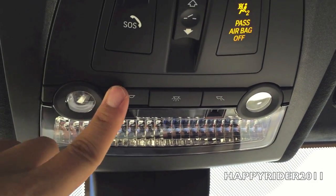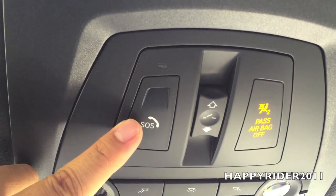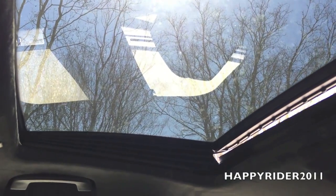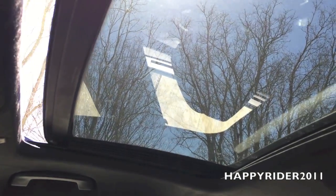Light control on top. SOS is for roadside assistant. Press that and you'll be automatically transferred to roadside assistant. And then sunroof control in the middle. Let's go ahead and open it and show you what it looks like. Here it is with the tilt function on. And here it is fully open.